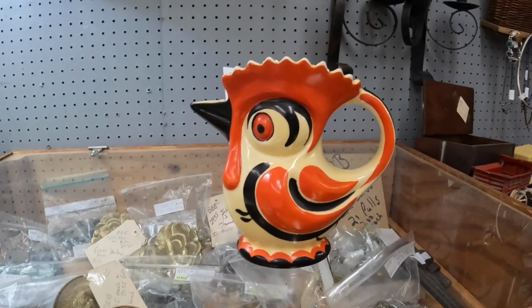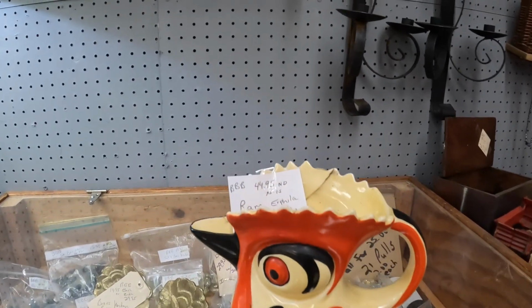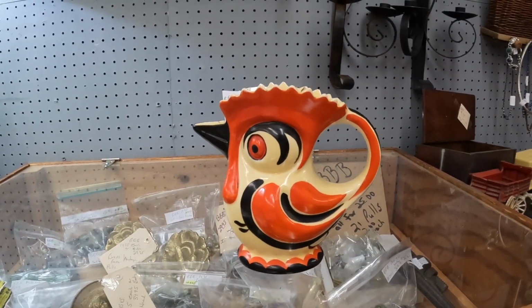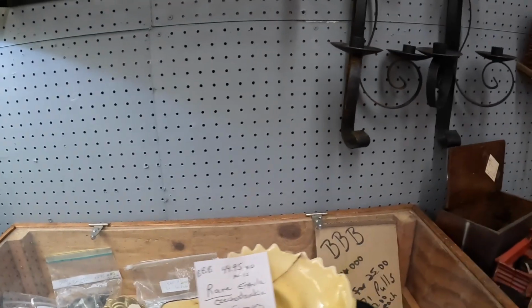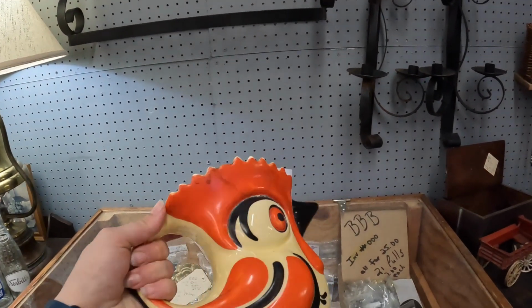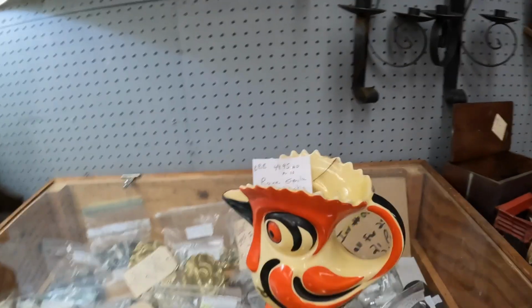I believe I finally found one of these Erphila Czechoslovakia pieces for $45, and it is because he is really damaged. Do I still get him? I don't know.